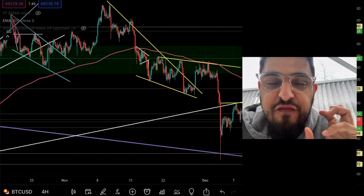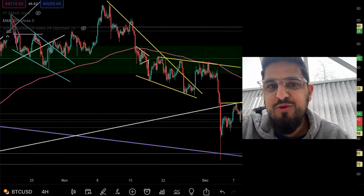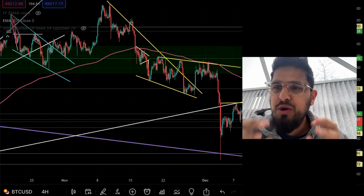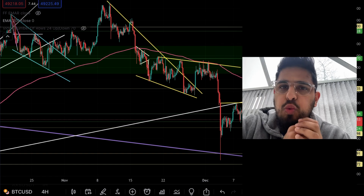Oh man, so Phantom is forming a critical bullish pattern which I want to share with you in the charts, and Bitcoin is now setting up for a move to the upside as well, but we're at a really critical level where it could head either way, and I'm going to share with you what we're seeing in the charts.